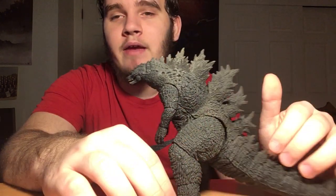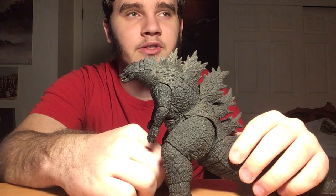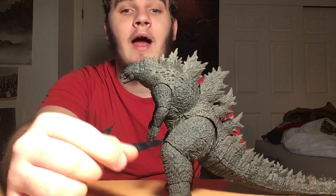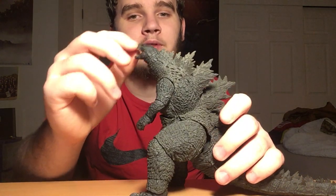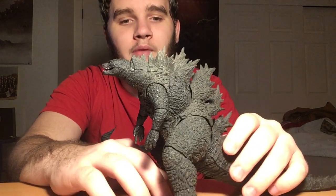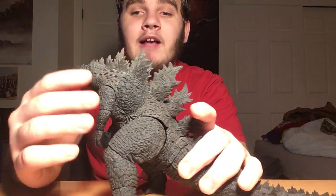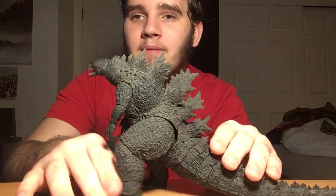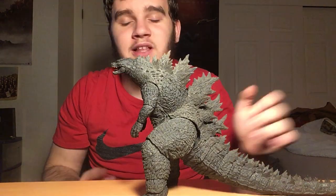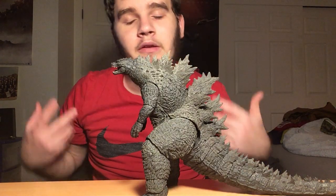But it is, I think, a really good figure, and it does come with a pretty cool atomic breath effect, though it is the same design as the 2014 atomic breath, though I do like the kind of jaw thing that comes with it, so you can make them fire up in the sky. I do think that is pretty cool. And I wish mine wasn't a bit deformed at the leg, though I did kind of fix that a little bit. I still think this figure deserves my #1 spot because I just think it's so good, and even with its issues, I think I just like it better than all the other figures. And that's just my opinion.